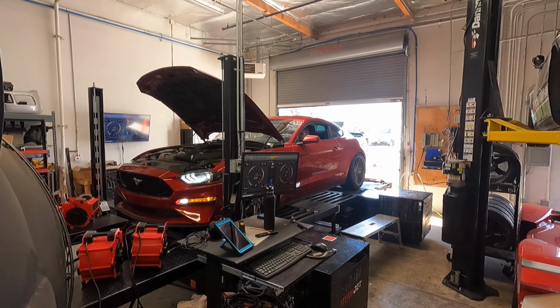All right, folks, they have the Mustang on the dyno now. They're getting everything strapped down. They have this really cool, huge fan there to help cool it off. And let's see what happens. Oh, wheels are spinning.